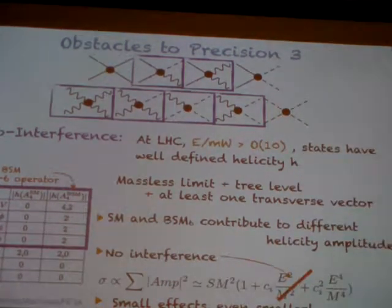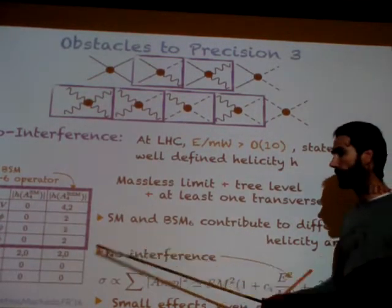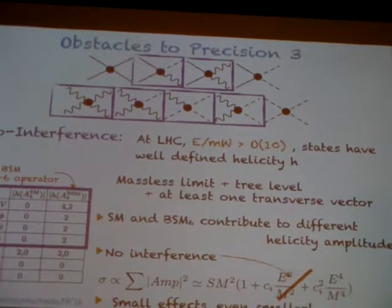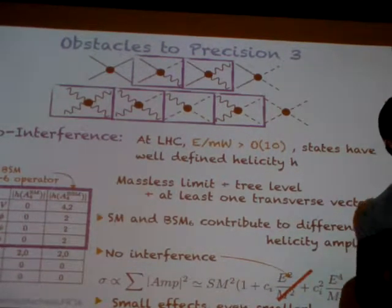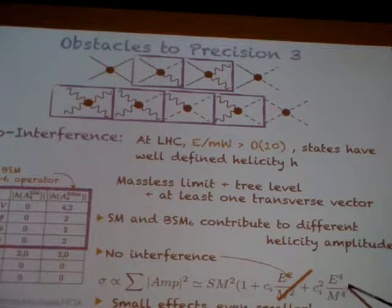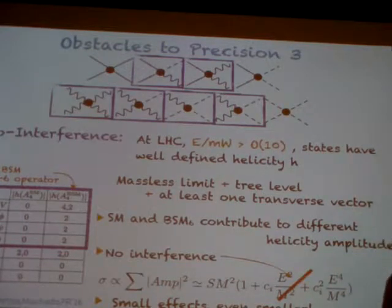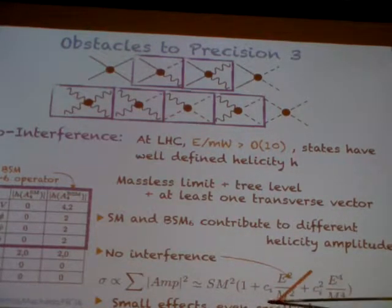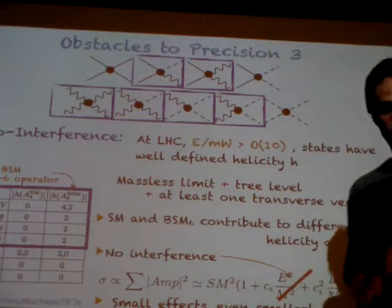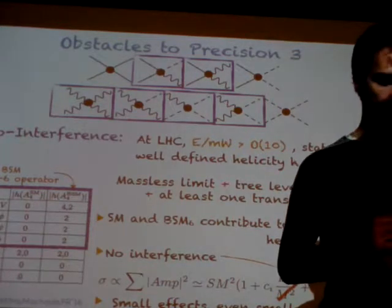Okay? So what does this imply? Well, the implication is that, of course, these two don't interfere just because they are different objects. So when I look at the cross-section for the standard model plus some BSM effects, the interference term vanishes, and you're left only with the quadratic terms. So remember that we're looking for something which is supposed to be a small departure from the standard model. And now we realize that the small departure is even smaller because I have to take the square of it. So this is my third obstacle to precision. Okay, so it took me a bit long to explain, but I think it was worth the effort.